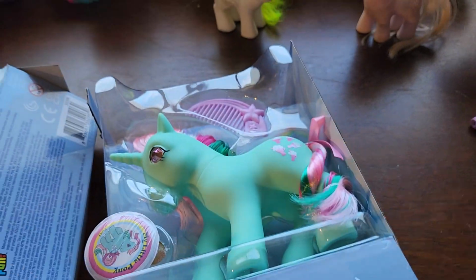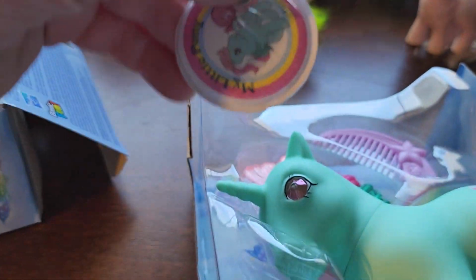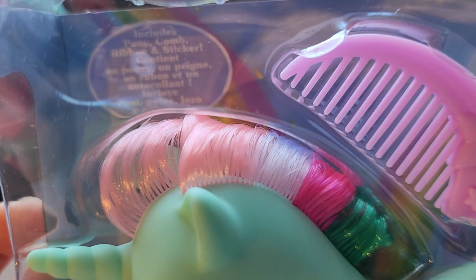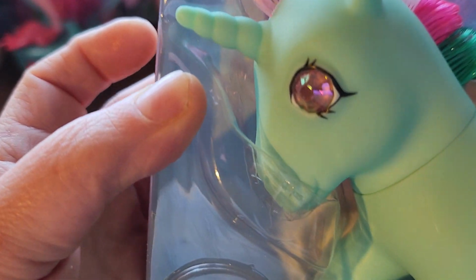Yay, I got her. Oh, she looks even better out. See, unfortunately, the puffy came off. Well, maybe I can use scrapbooking glue or something. But, yeah, this is her. And I love how her hair is just so shiny in different colors. That's what drew me to her. And I love how they're reproducing it.